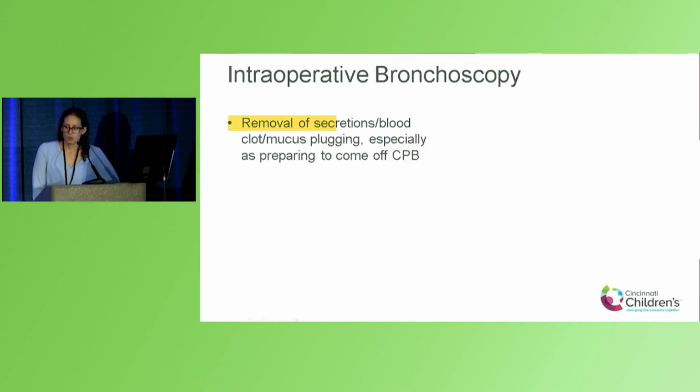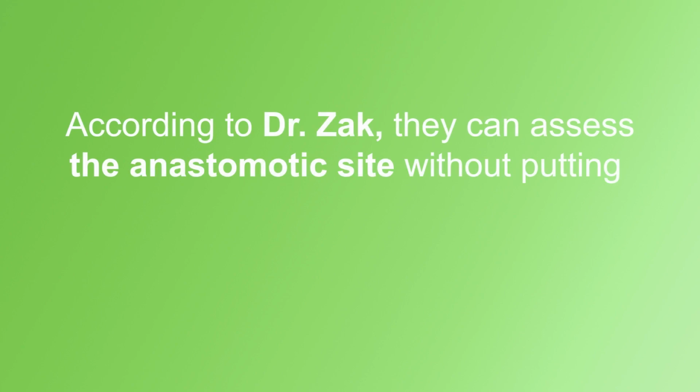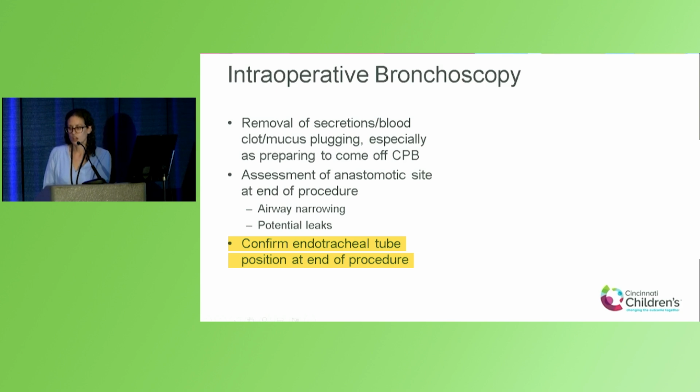We can also help to remove any secretions, blood clots, mucus plugging that's built up throughout the case, especially as we're preparing to have the patient come off of cardiopulmonary bypass and be transported to the ICU. According to Dr. Zak, they can assess the anastomotic site without putting any tension on the trachea at the end of the procedure, either with the chest still open or with the chest closed. We can look for figure 8 deformities that may have occurred as a result of this surgery. We can look for any leaks. We can make sure that tube is in the right position as they're getting ready to go to the ICU with relationship to their repair.